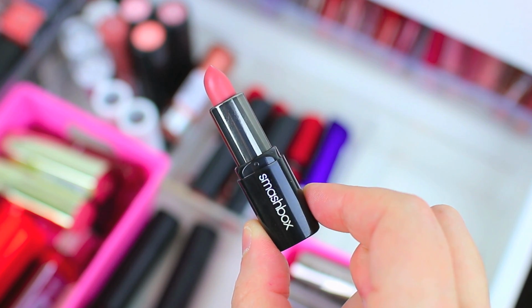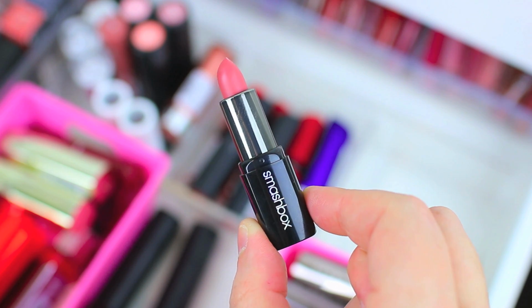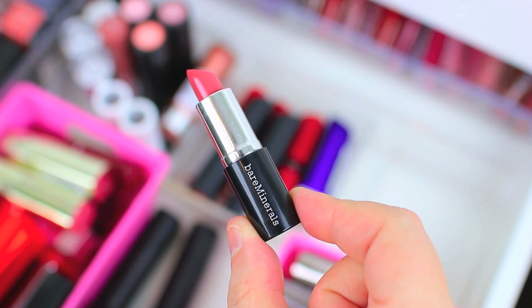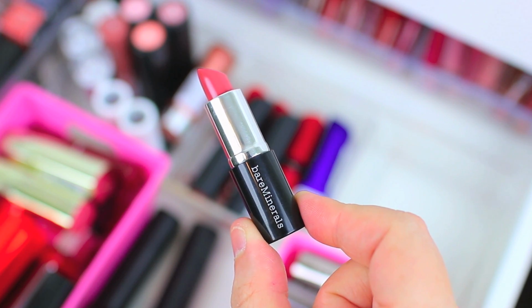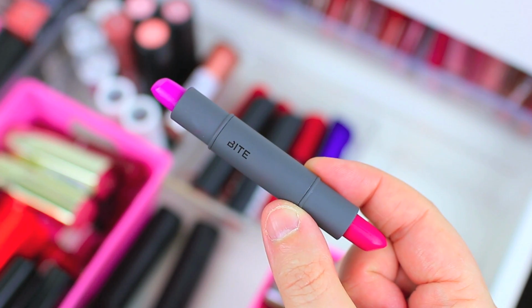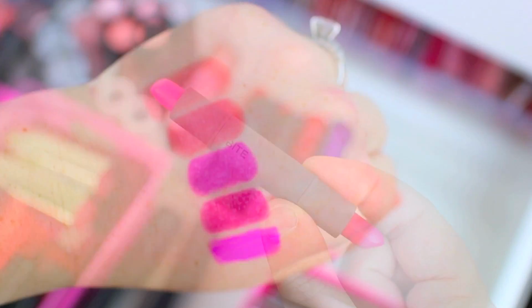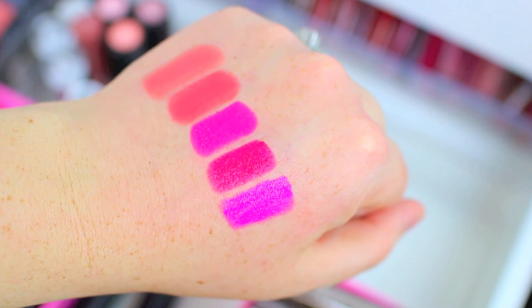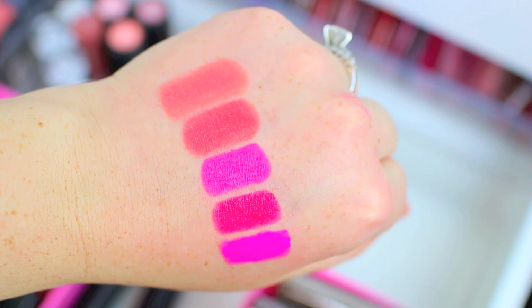I have the Smashbox Be Legendary lipstick in the shade Primrose. I have the Bare Minerals Marvelous Moxie lipstick in the shade Get Ready. And then I have 2 Bite Beauty lipsticks. The first one's in the shade Kimchi, and the second one is a dual-ended lipstick in the shade Violet and Palomino. So the first one is Smashbox, which I'm going to declutter, and the second one is Bare Minerals, which I'm also going to declutter. I just don't really like these 2 shades. I feel like I won't really wear them.